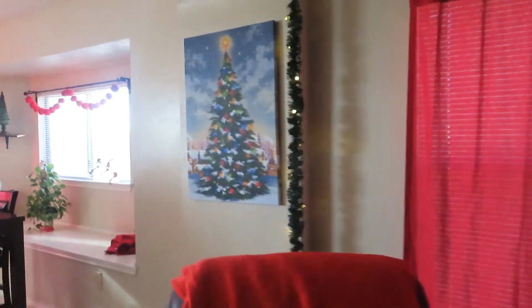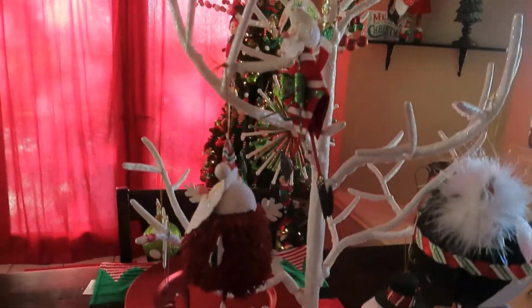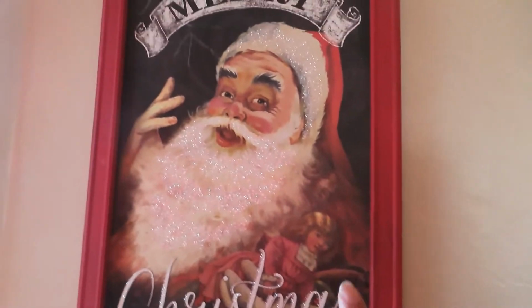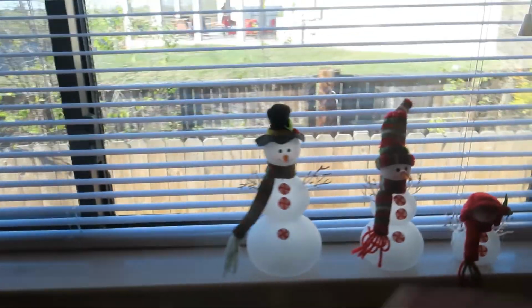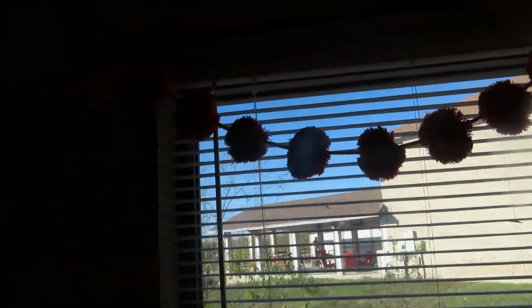Let's go over there. So first, we do have this big Christmas tree wall picture. And then excuse my mom, you guys, since he ordered. But we do have this white tree also with ornaments. And then it's the elf made me do it. And then we have this little runner right here. And then we have this Santa. We got this Santa at Cracker Barrel. One time we were eating there, we were looking at all the stuff they have there, and we decided to get this Santa picture. And then we have some snowmen in the window, and those little pom-poms in our window too. I don't know if you can see them, but they're red.